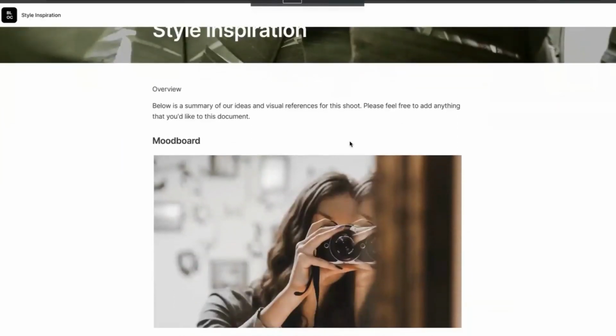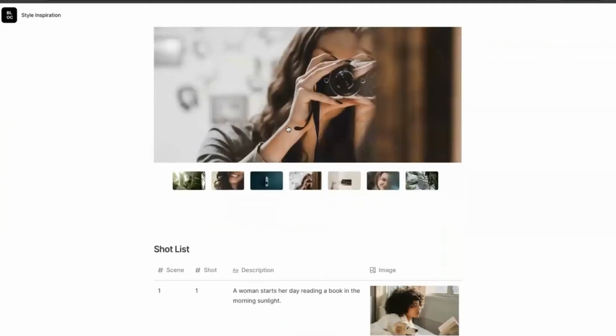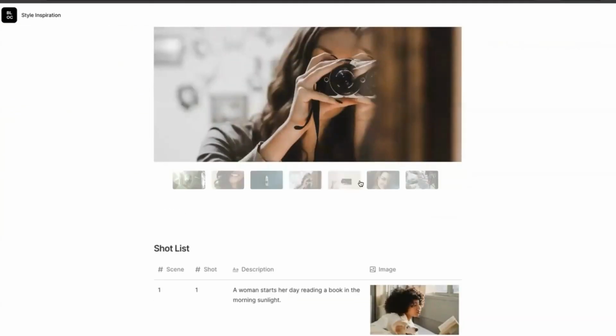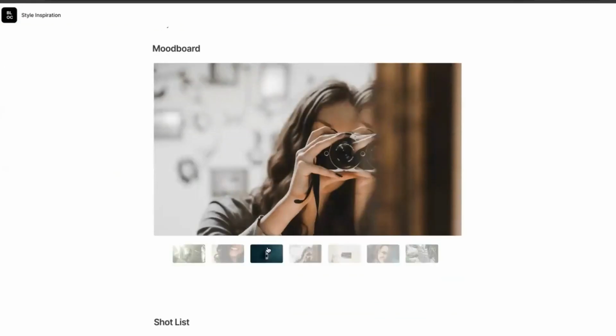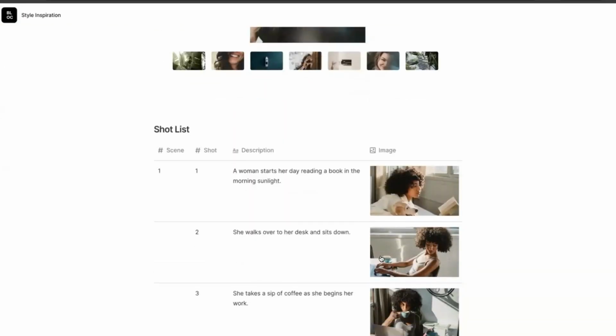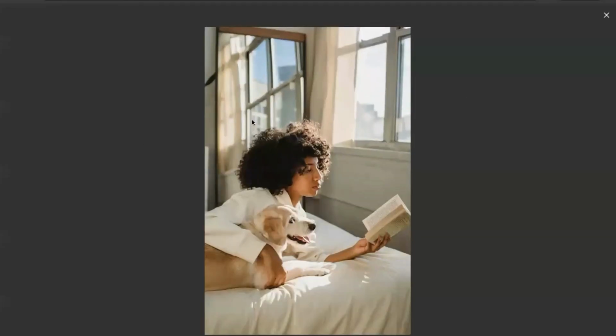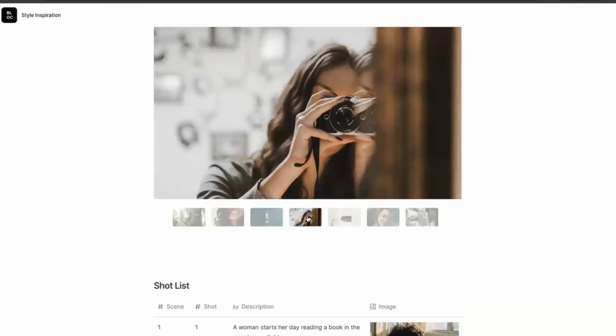So if we jump to this client view, you can see here, this is read only. So they're not going to be able to edit anything within this document, but they can interact with it. They can click on these images and basically see the image galleries working live directly within the documents or expand them to view the full screen views of those images.